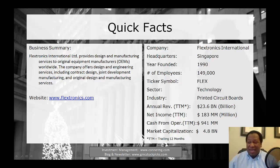To give you an example of how large this company is, the annual revenues for the last 12 months have been $23.6 billion. So they're definitely a company of some size. The net income over the last 12 months is $183 million, and their cash from operations has been $941 million. The market cap of Flextronics is at $4.8 billion.